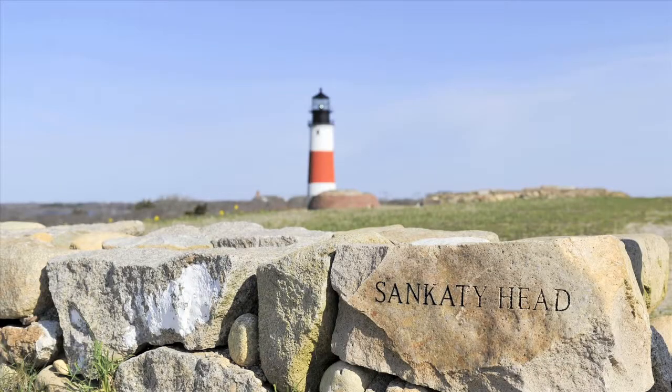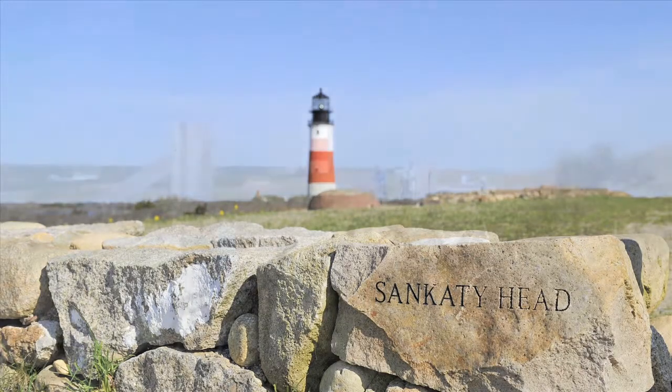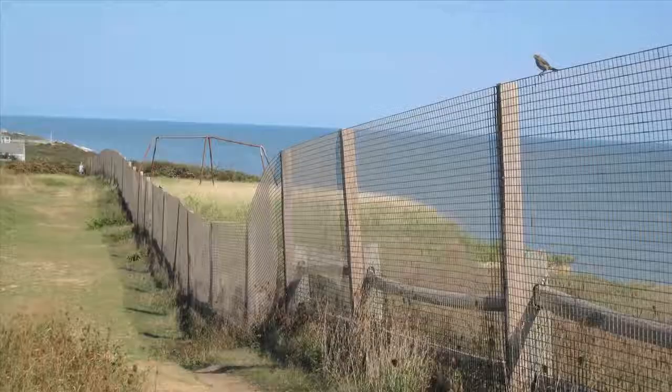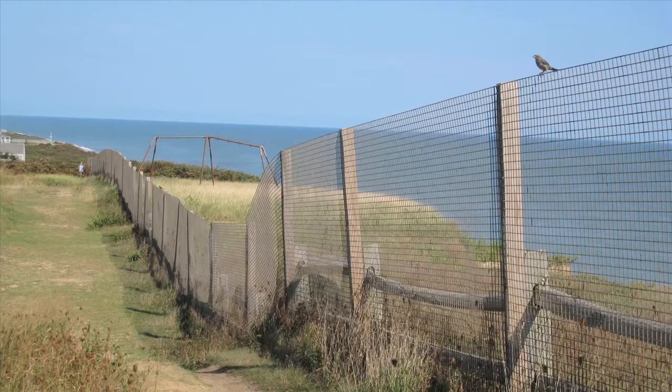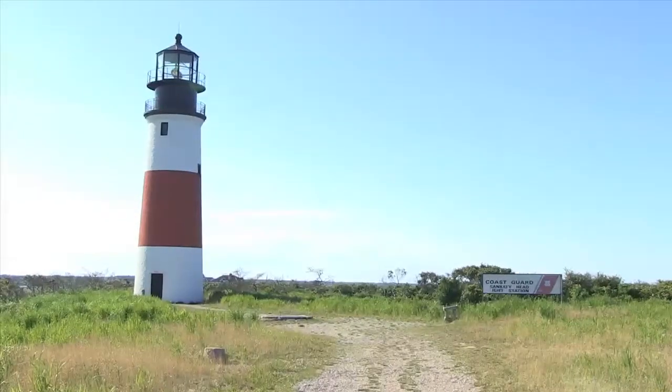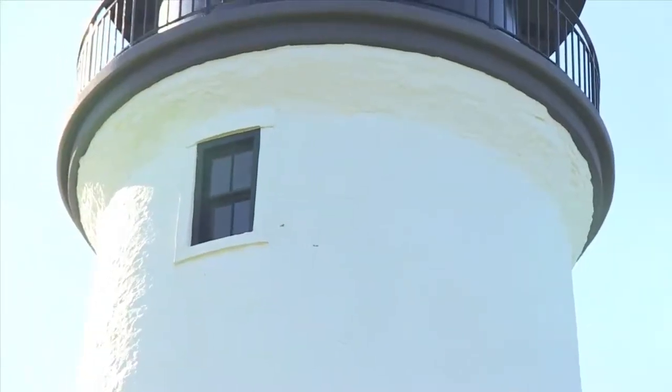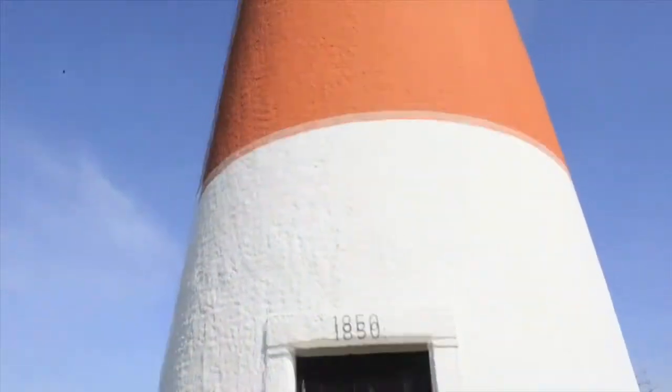The United States Congress appropriated $12,000 in 1848 to create a light that would guide vessels through the treacherous shoals in the surrounding waters. At the time, the high seas were the transportation highways of the world, and without the navigational aid of the lighthouse, many a precious cargo and sailor's life would have been lost.